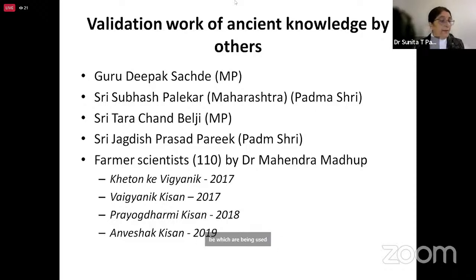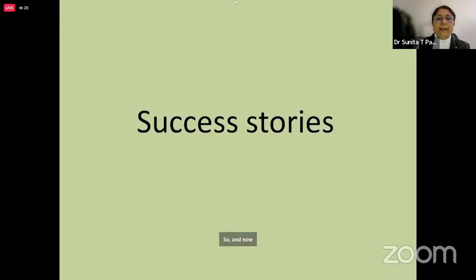There are a number of products which are being used, like Jeeva Amrit, like Gokarpa Amrit, like Amrit Jal, like Panchagavya, Bokashi tea, even compost tea. So these are all variants of herbal Kunapajala rooted in our Vrikshayurveda. And now very quickly, within a couple of minutes, I would like to share some success stories.